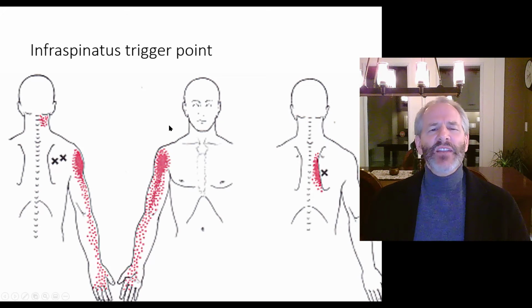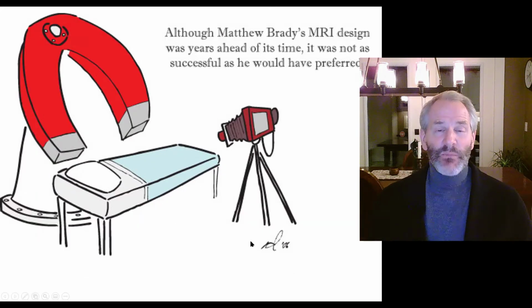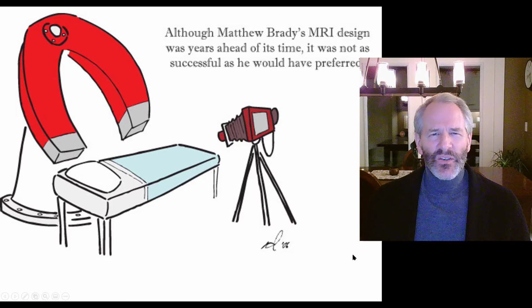Again, patients are often desperate. Doc, you got to figure this out by doing an MRI. And I was practicing before there was MRIs. Yes, I'm that old. And sometimes you get a bit annoyed that you don't want to do an MRI. You think your clinical assessment is sufficient.